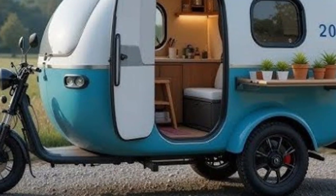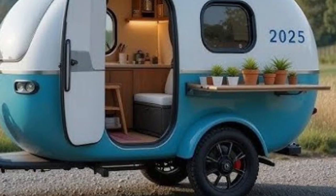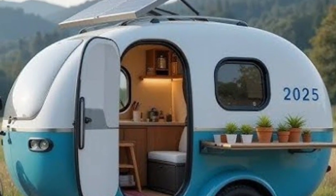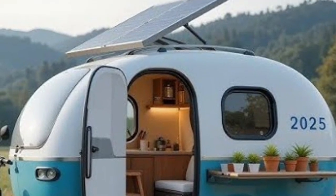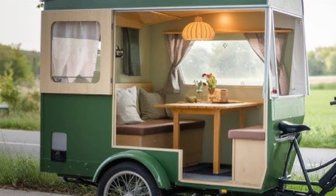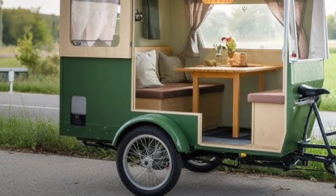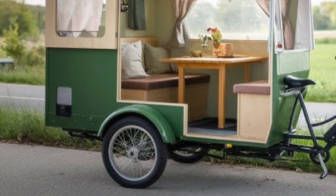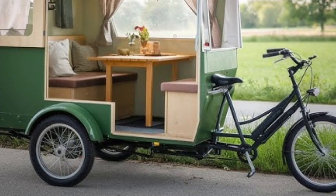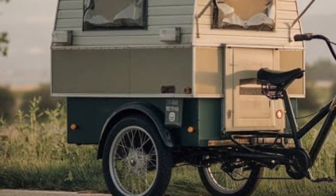What's incredible is how light the build is. Thanks to clever design and carefully chosen materials, it's heavy enough to stay stable on the road, but still nimble enough to ride comfortably with pedal assist. This trike isn't just for show, it's been tested on long-distance rides, including a 300-kilometer journey through mountain passes and rural landscapes. The builder documented it all, from breakdowns to breathtaking sunrises, showing how the Wooden Camper Trike is not just a concept but a real, usable lifestyle vehicle.